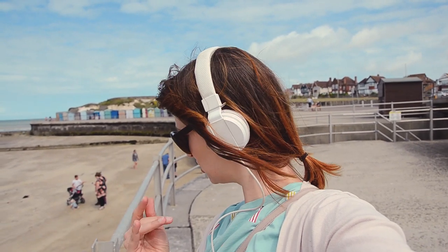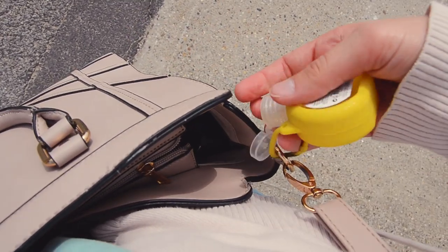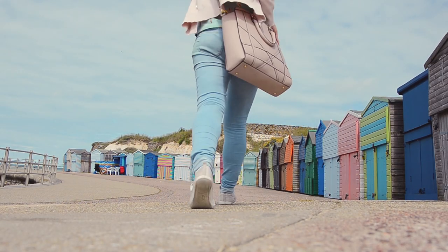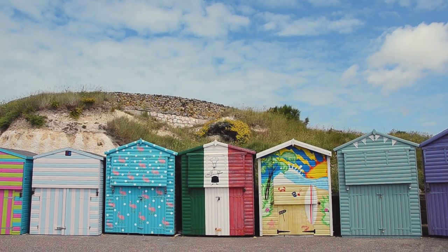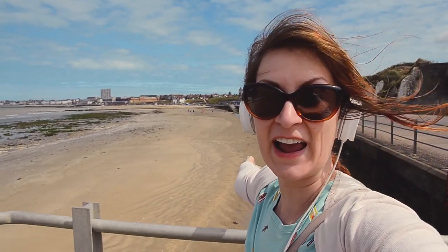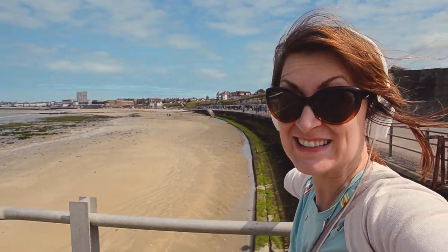They're just, ah, touch some bird poop. Fun. Always bring hand sanitizer for you. Over there is Margate and this is Westbrook Bay. We have a couple more beach huts.